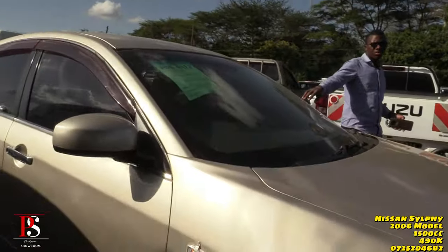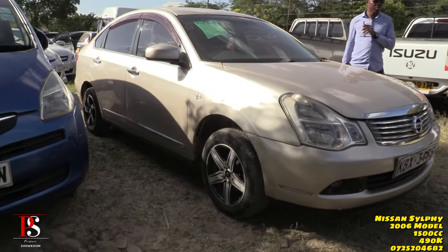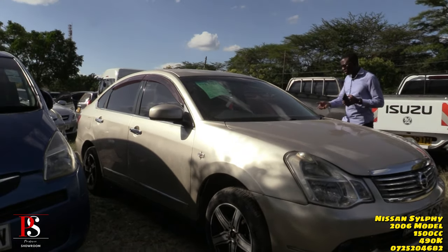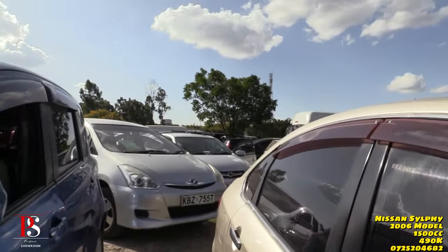Okay. Sawa. So guys, that's it for this car. But this car is also a very good alternative.